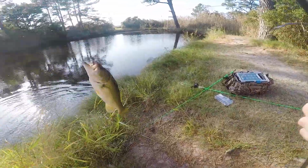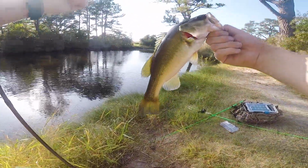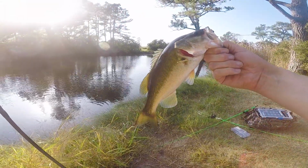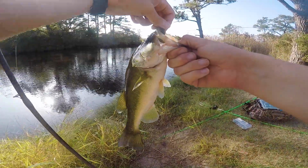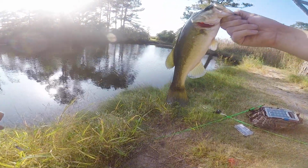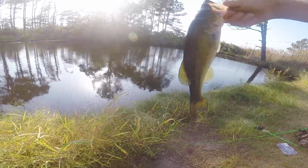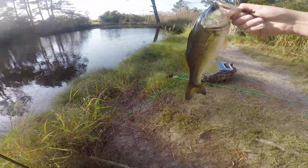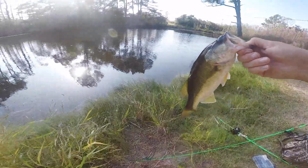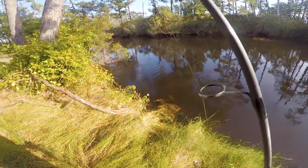Yeah, he's pretty. Man, beautiful color. I don't know if you guys can see how green that fish is. He's pretty. Real pretty. Almost has a yellow tint to him. All right. Not a real big one, but it's promising. Go get big, big guy. Let's move on down the line.